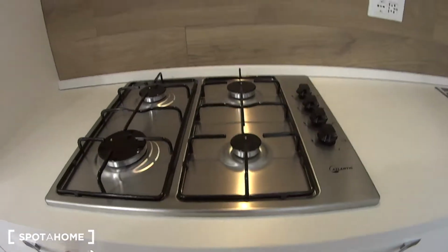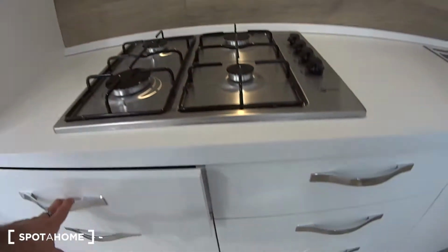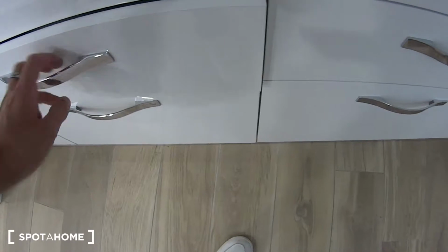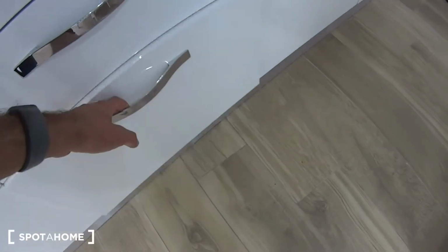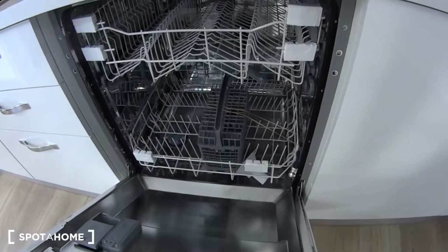A set of gas stoves with its fan on the top. At the bottom we find this set of drawers with all the cutlery neatly organized, and that's all provided with the apartment, again necessary for cooking at home. Some larger one here, including a set of pots. And continuing, here we find a dishwasher as well.